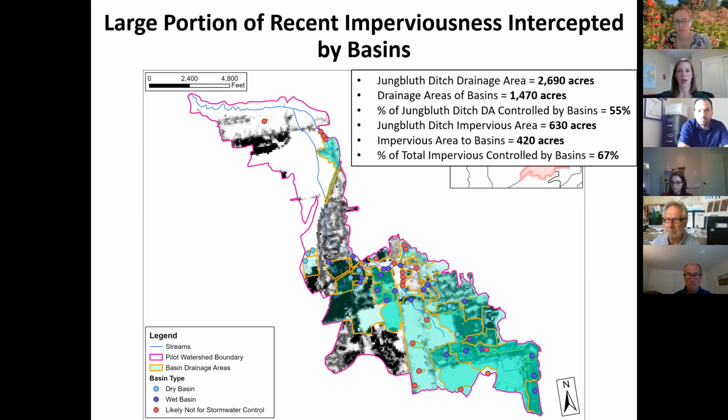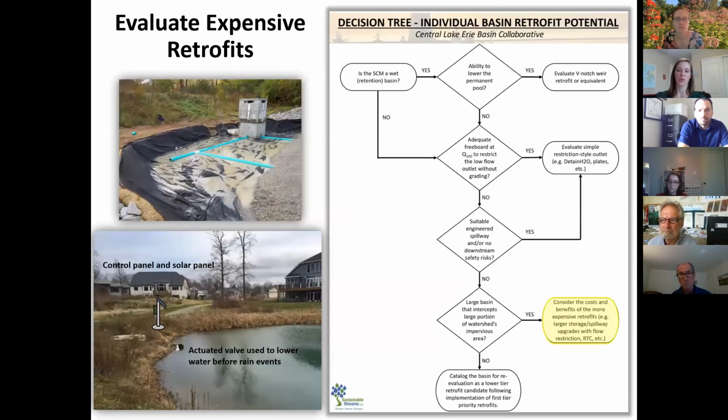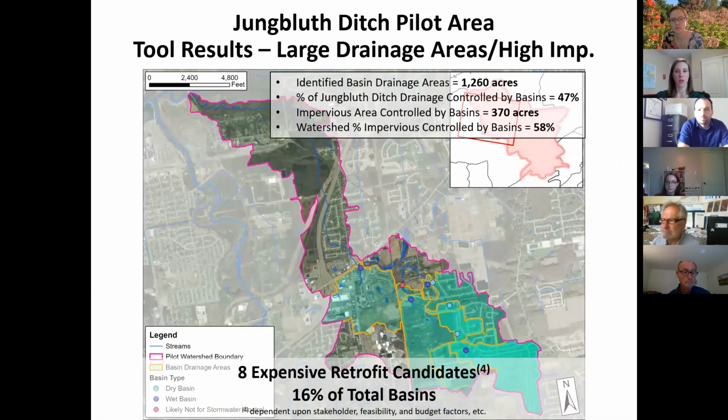I wouldn't want anyone to look at the map and be dismayed that there are no basins on the more northern portion of this subwatershed. We would expect any results to trickle all the way down there. So we evaluated the largest basins and identified those for expensive retrofit potential. And in this basin, that actually works out to be a whopping 8 candidates.